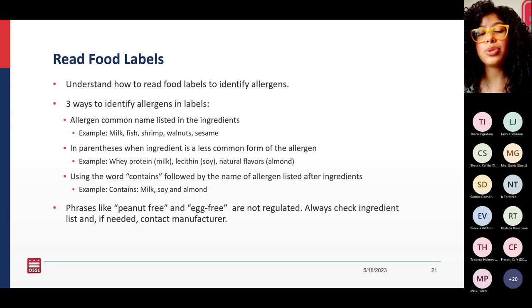FAIR has many resources to understand food labels, and we will also include that at the end and share it with you after on the follow-up email. But there are 3 ways to identify allergens in labels. One is when they list the common name of the allergen in the ingredients section. So, for example, it will say milk, fish, shrimp, walnut, sesame.